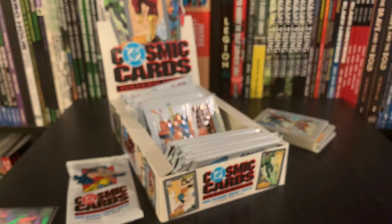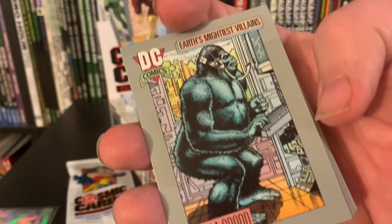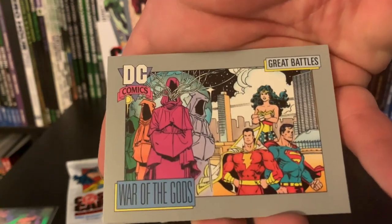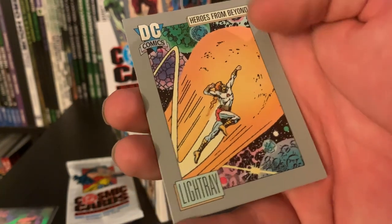Next up, we got another Deathstroke pack. Let's see here. Ooh, yeah. Speaking of art I don't like, we have this Gorilla Grodd one. Y'all decide. I'm not really that big of a fan of that art. War of the Gods. You know, honestly, I've never read War of the Gods. I'm pretty sure I have it somewhere. Light Ray of the New Gods.